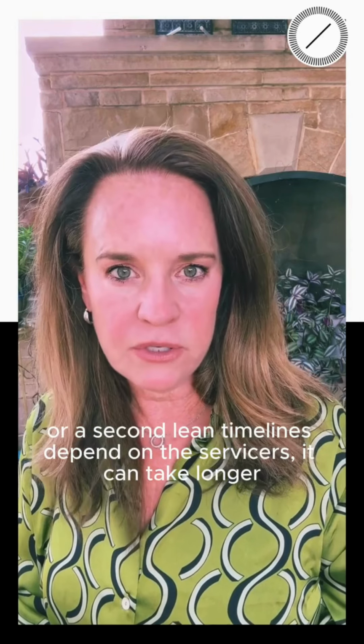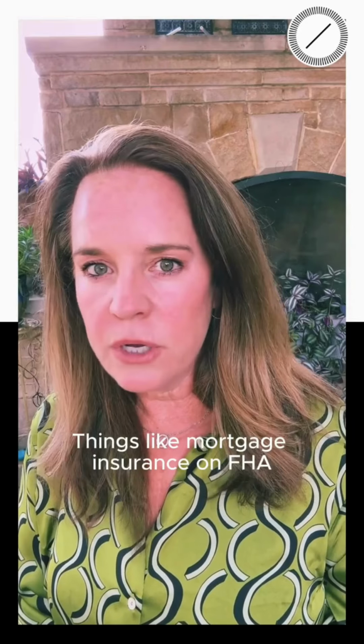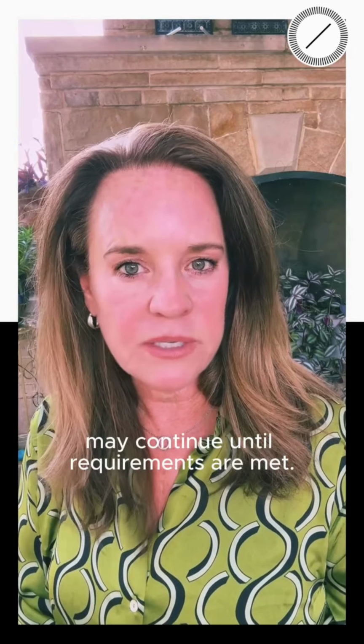Timelines depend on the servicer, so it can take longer. And you inherit the original terms. Things like mortgage insurance on FHA may continue until requirements are met.